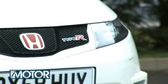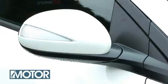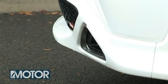The Honda Civic Type R, arguably the nation's favourite hot hatch. Its free-revving engine and futuristic looks leave boy racers dribbling all over their Burberry.